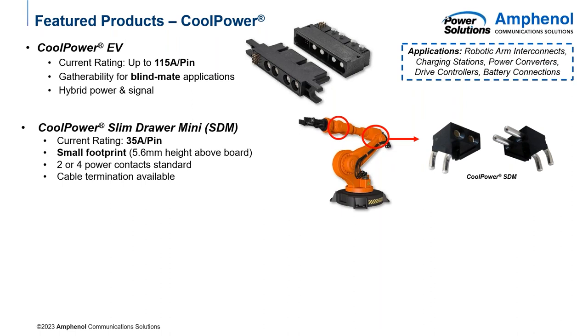Next up, we have Cool Power Slim Drawer Mini. So this is a low profile pin and socket connector rated for up to 35 amps per pin and is 5.6 millimeters height above board. The standard tooling is 2 or 4 power contacts, and we also have a cable termination available.